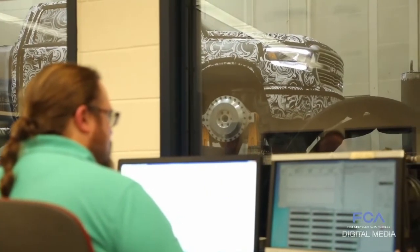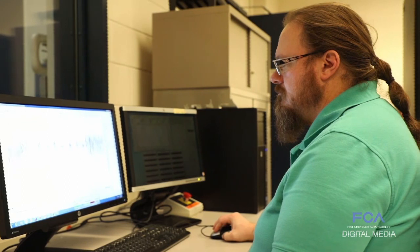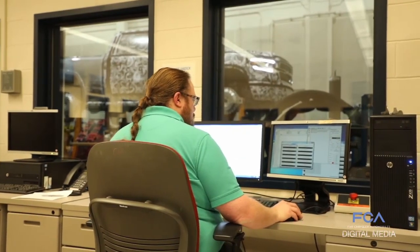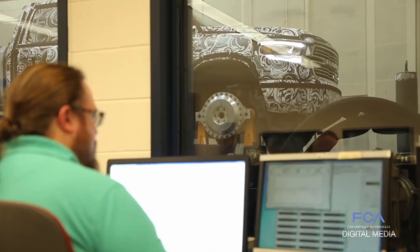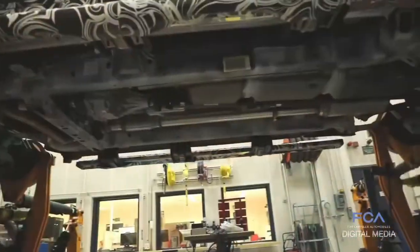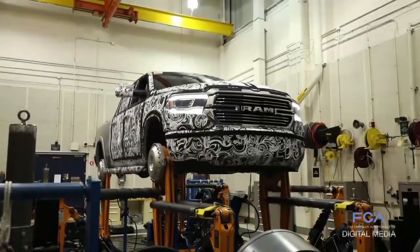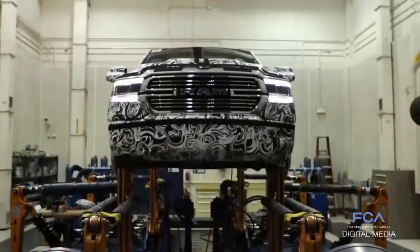We record responses from vehicles that we drive on our proving grounds. We bring that data and vehicle back to the road simulator, and we recreate the responses that we measured as we drove over our durability roads at the proving ground. When the responses match here what we measured there, the vehicle can't tell the difference between the test I do on the road test simulator and the actual test on the road at the proving ground.